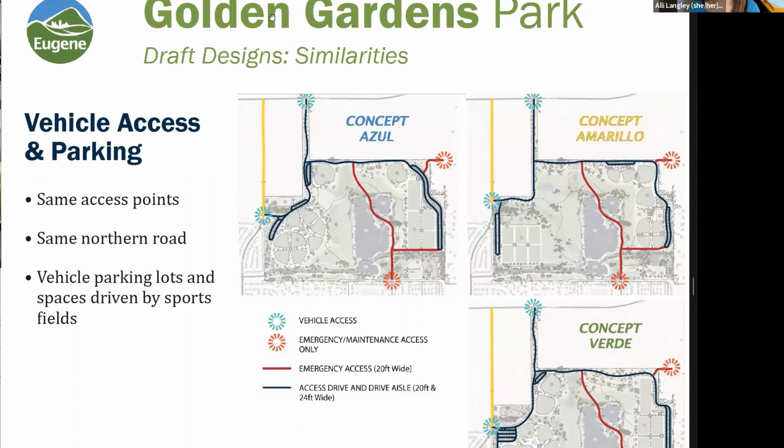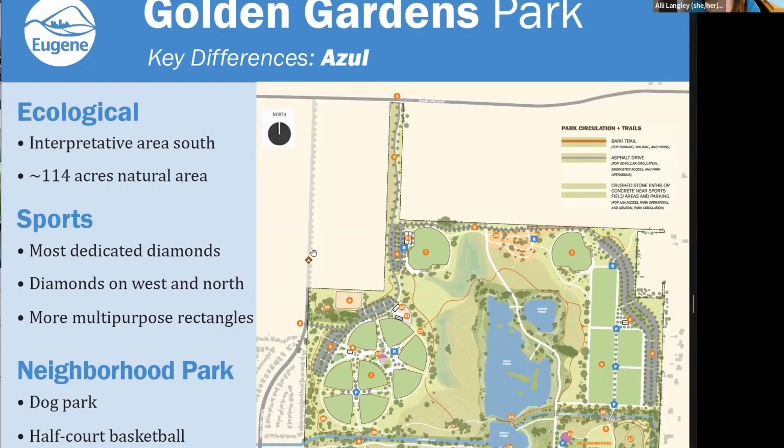So that brings us to key differences between these draft concepts. Starting in no particular order, starting with Azul, I'm going to go through all 3 of them and break down their key differences that we're seeing. You might be seeing different ones, but we'd love to hear more about that soon. But here are the key differences that we're seeing in terms of ecological, sports, and neighborhood park.